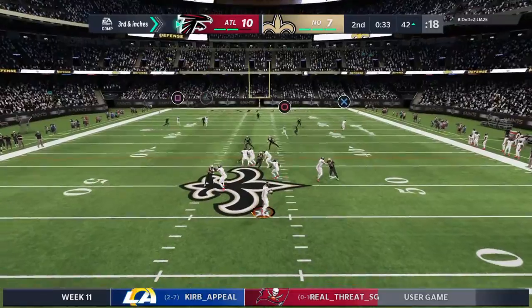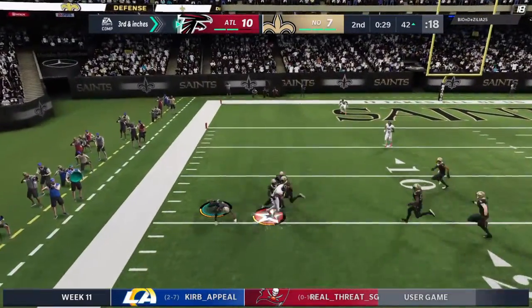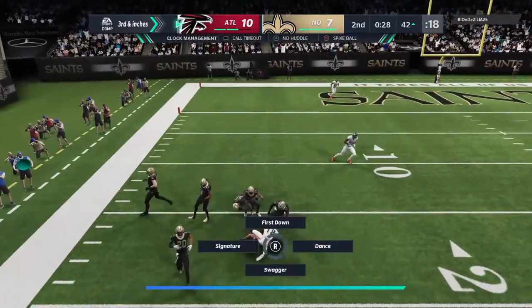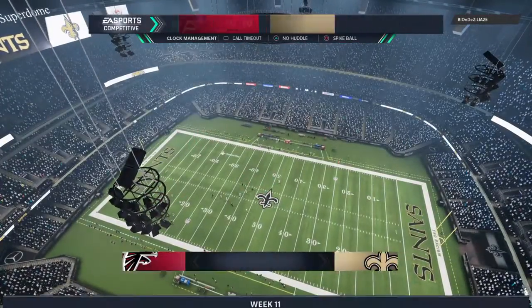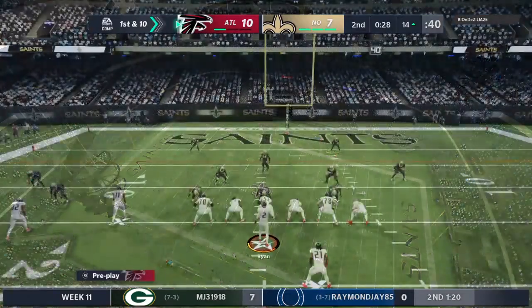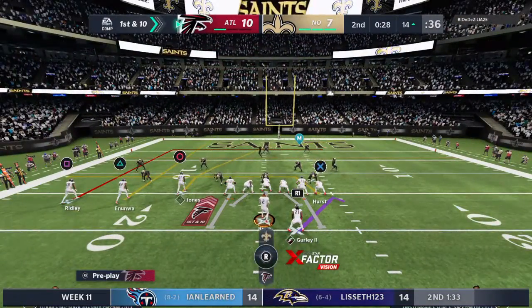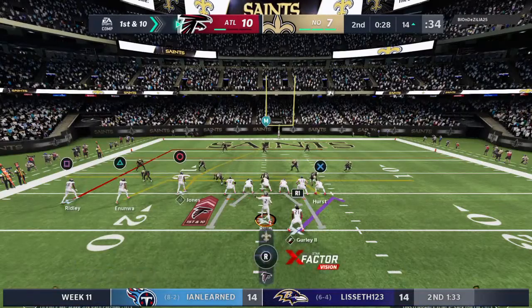Throwing again, Ryan. And he's got a man, Calvin Ridley. And all the way inside the 15 before they drop him. The Falcons going to use the second of their timeouts as they stop it with 28 seconds to go in the first half of play.